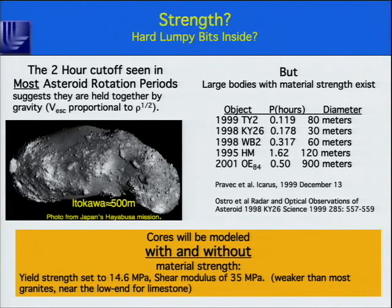This is a picture of Itokawa from the recent Japanese mission Hayabusa that went out and looked at it. That's about 80 meters across, that rock.